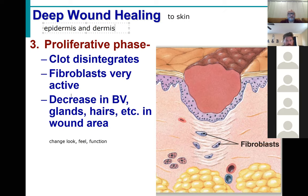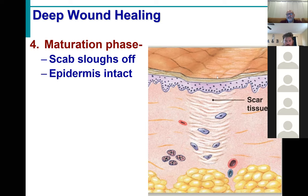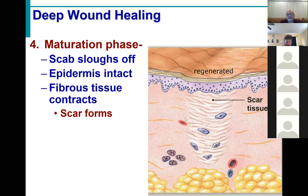All right, any other questions? All right, perfect. So finally, we reached our fourth and final stage, which is the maturation stage. Notice at this stage, the healing is complete or mostly complete. Definitely the epithelial tissue is complete. And so the scab sloughs off as a result of that. Right, our epidermis is completely intact and has completely regenerated. Has regenerated, but the dermis underneath hasn't.